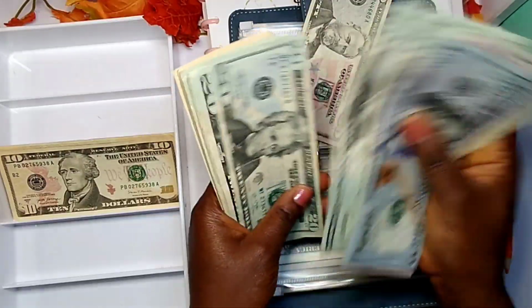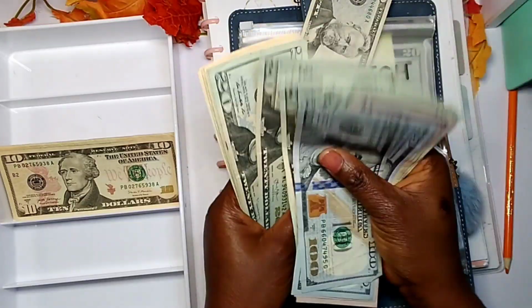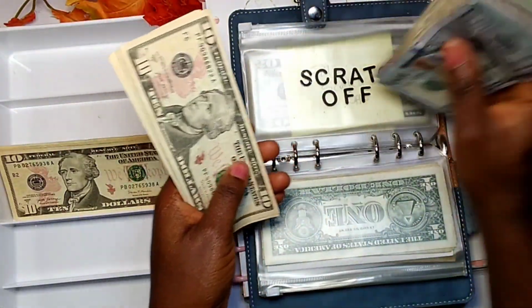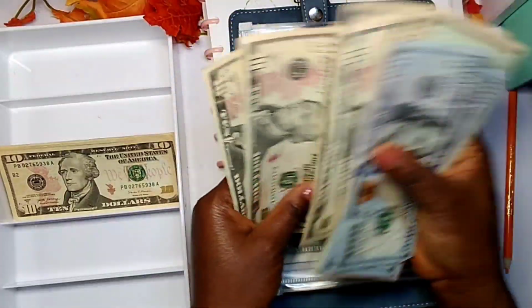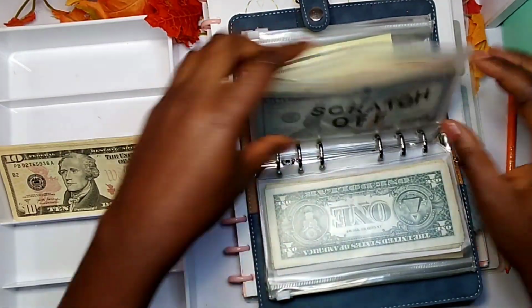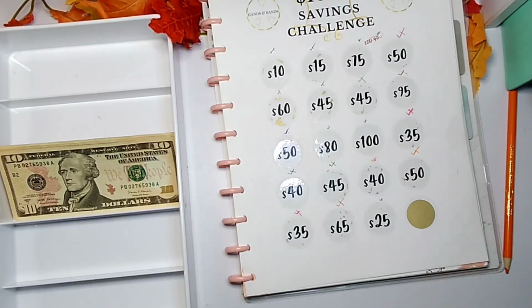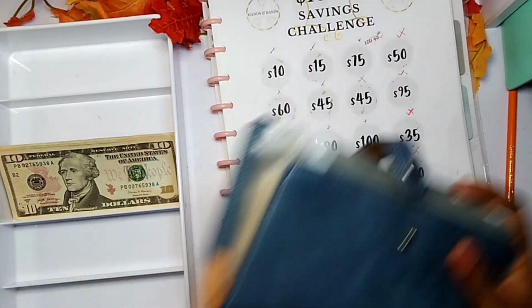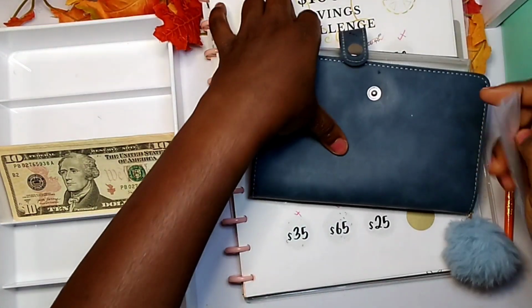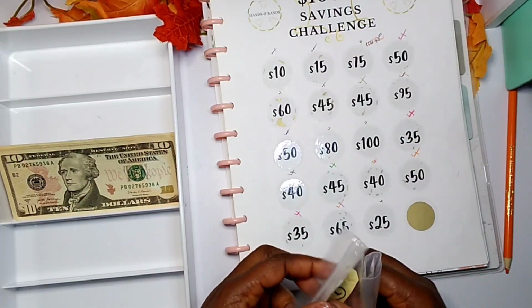20, 40, 60, 80, 20, 40, 60, 80... $960. So this tells me the last one to scratch will be $40, unless it's just over for any reason that I don't know. But I only have one more to scratch, and I only need $40 more to complete this $1,000 challenge. But we shall see.